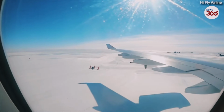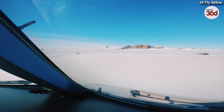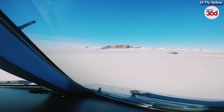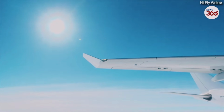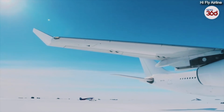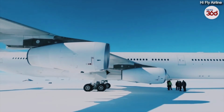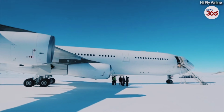Welcome to Wolfsfang. We have just landed on runway 175, and we are now approaching our parking position. And I would like to thank you very much for being part of this memorable event, and look forward to see you again soon. Thank you very much.